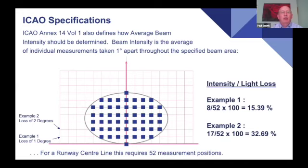So there's 52 points which contribute to that average ISO Candela figure. One of the issues which we see on a regular basis is when the particular fitting, if it's an inset fitting, has sunk into the ground or there's something being put in front of it, for instance, a mastic sealant to seal a crack, or even on a threshold, for instance, grass growing in front of the fixture.